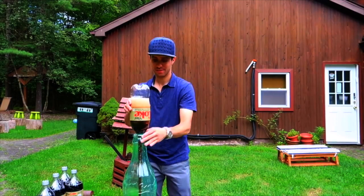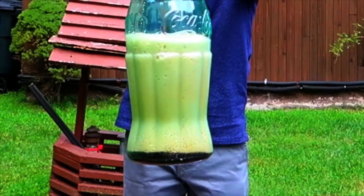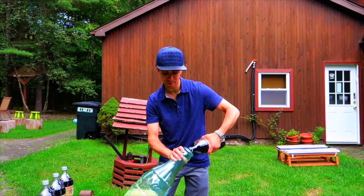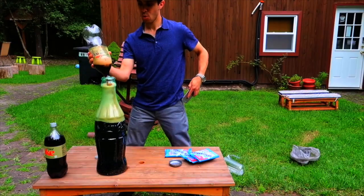In there. Look at that fizz. Look at that, wow. Like no soda, just fizz. I'm doing this so the fizz doesn't bubble up like crazy like it did from the first bottle. Whoa.